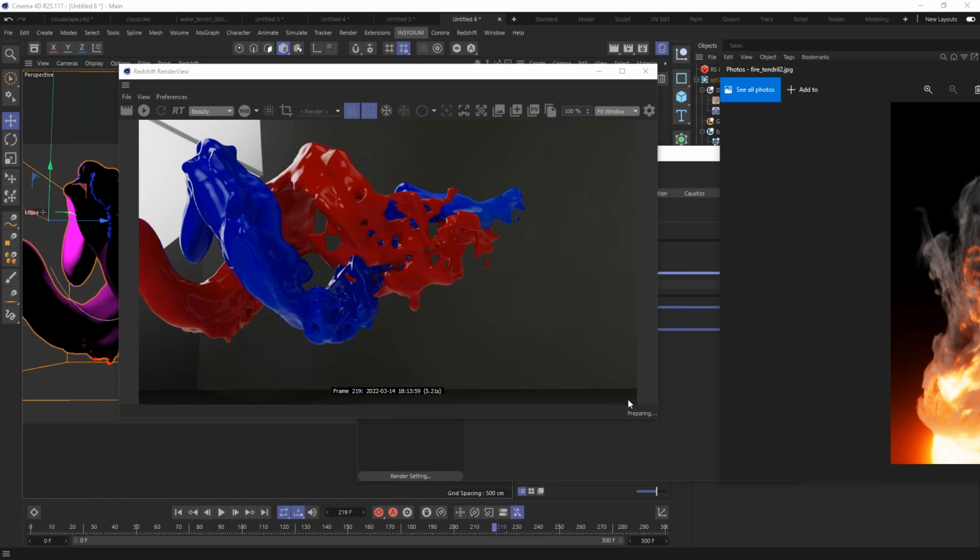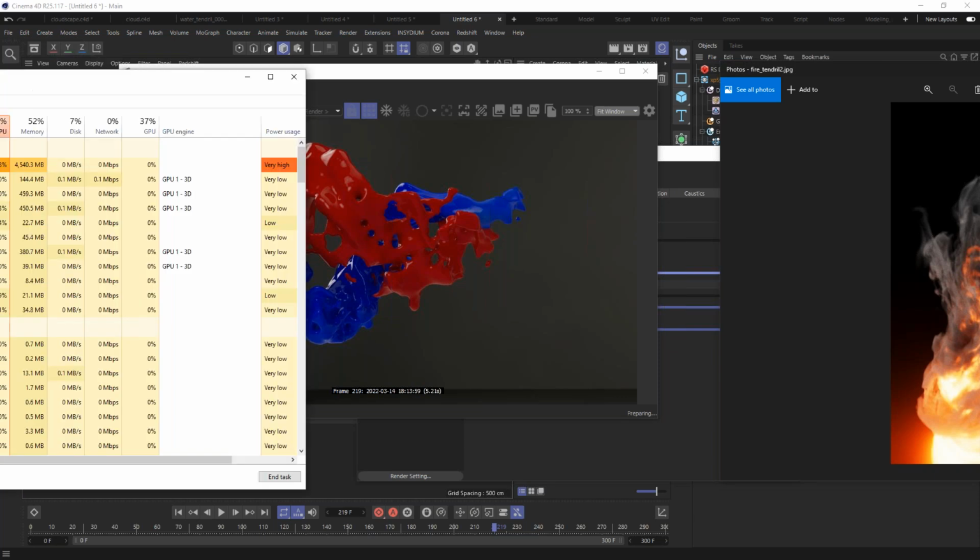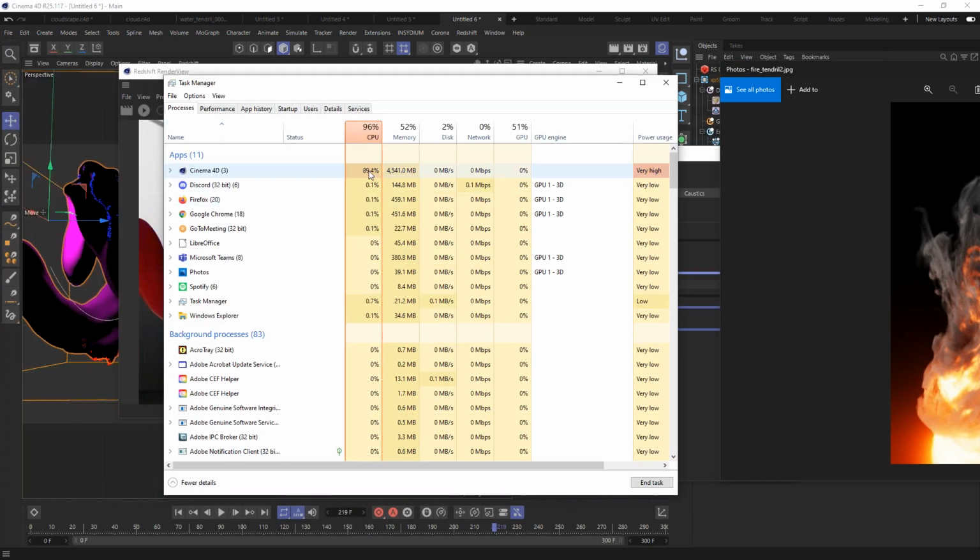Still preparing. At some point, it's going to render. But if that happens to you, you know that it's because you're well inside the timeline. So it's computing everything from 0 to 219. That's really a pain in the neck because you have to cache everything. This is not a bug. This is just Cinema 4D going through all the frames in the background. You see, it's working. It's not stuck. I mean, 95% of the processor. Wow.